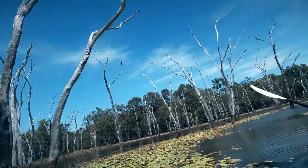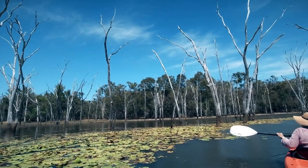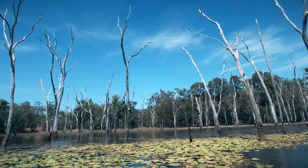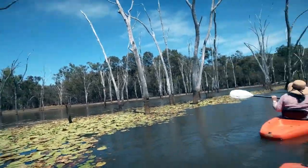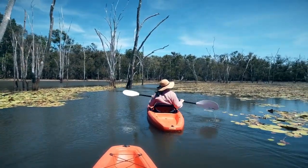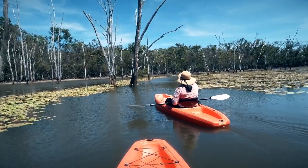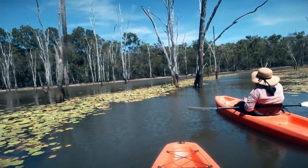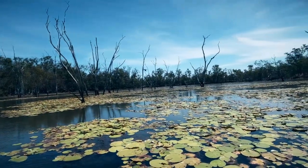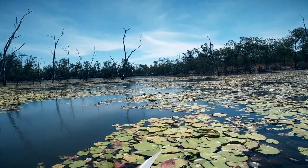Look at that eagle. He's looking for fish or something in there. Look at him going with the thermals. Wow. It's very nice, guys, just paddling, isn't it? It's just very relaxing. There they go, they're off. There's some good wildlife here, isn't there?